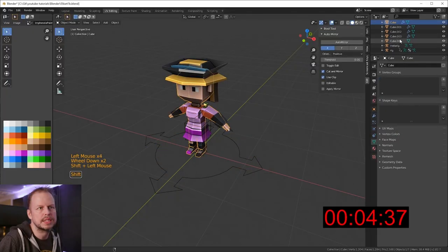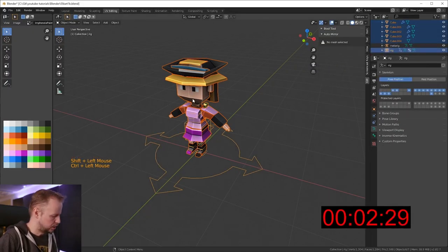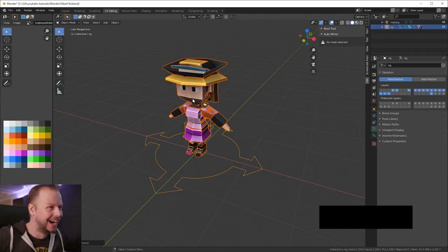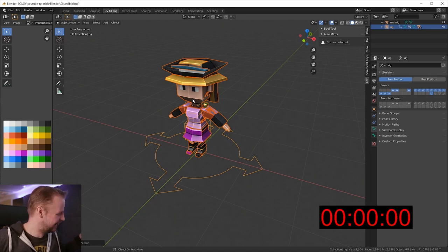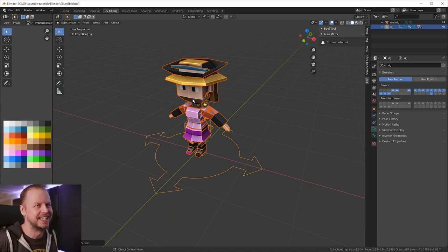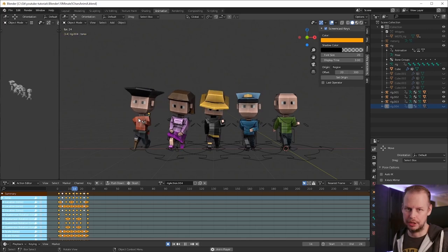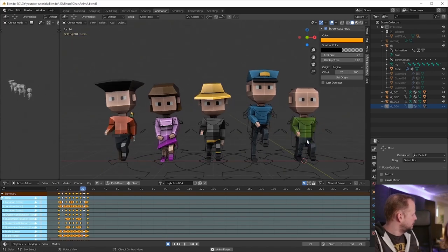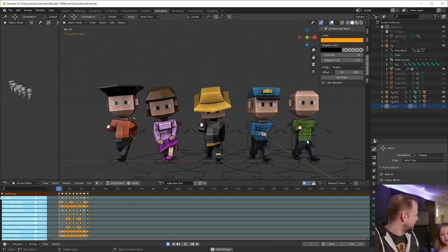Select, select, select, control P with automatic weights. I think I did it. Oh my God, I think I did it. That's it. That's all I got. Yeah. Yep. Let's be a little for fun.